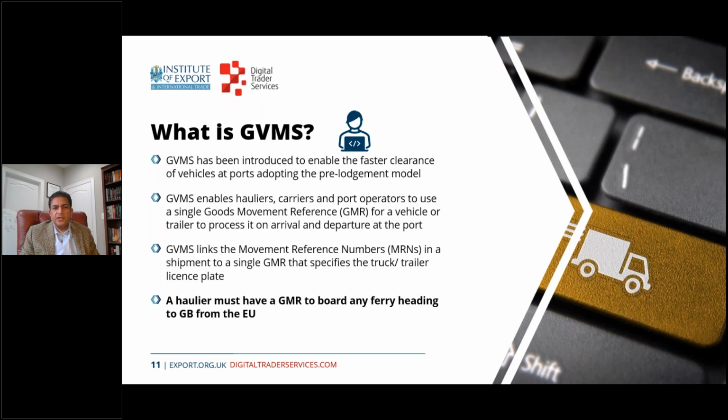It's designed to enable faster clearance of vehicles at ports. It's really designed because of the uniqueness of the goods that flow in from the EU into GB. Very high use of ro-ro, very high use of vehicles bringing those goods in, where you absolutely want to make sure that there isn't a blockage at the port or at the relevant facility.